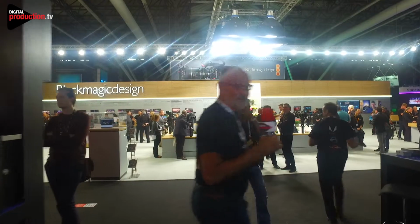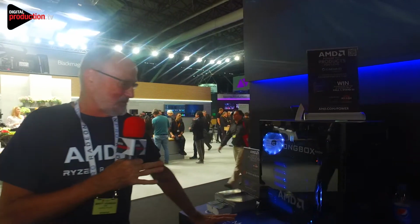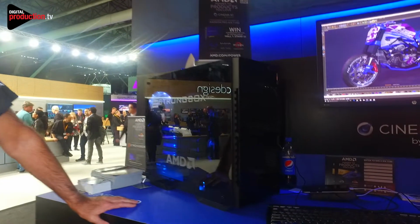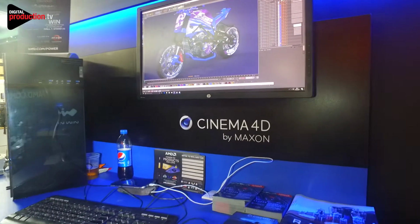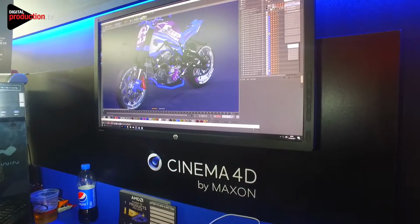All right, so over here we have what, in my opinion, is the coolest workstation I think I've ever seen. This is an awesome machine. This is running our new Threadripper CPU with 4 of our high-end GPUs in it, and we're showing on it Maxon Cinema 4D, doing rendering with an OpenCL accelerated rendering package that AMD helped develop and worked closely with Maxon to integrate into their product.